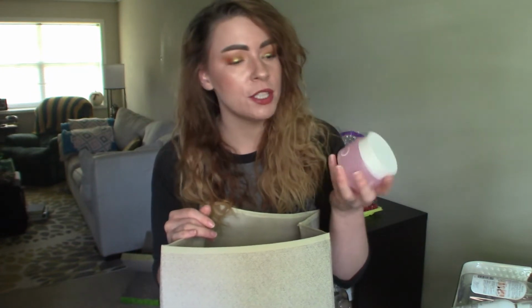I have repurchased this. They sell it in a huge container size that is a better value, so I bought the big one. I guess you're not supposed to cuss, but either way, I did buy the big one of this and will greatly enjoy using it. Okay, more skincare.